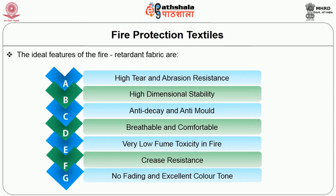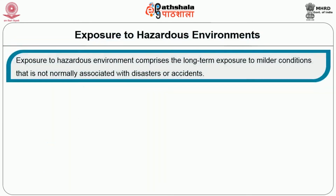The Trevira Reliance Netherlands BV brand is the world leader in fire retardant fabrics. Manufacturers of chemical coated fire retardant fabrics in India are Rajasthan Weavers and Spinning Mills Limited and Jayashree Textiles. The next type of protective textiles is for exposure to hazardous environment.